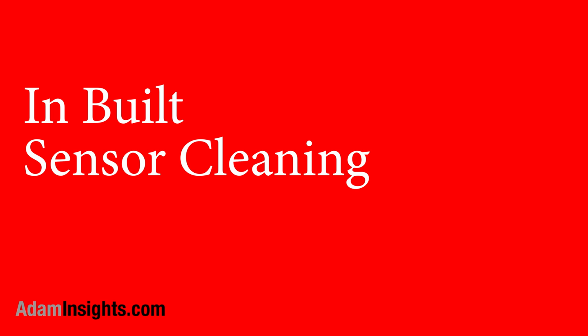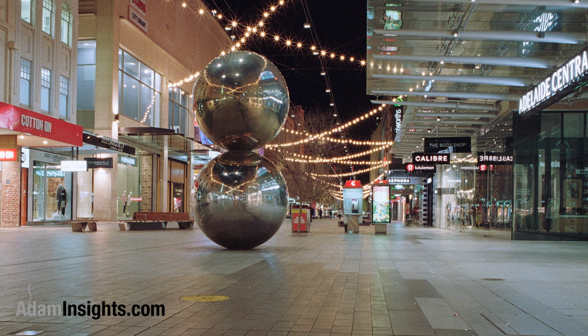With the Leica M12, Leica, please, please, please give us inbuilt sensor cleaning. Now, I know that they want to keep the size of the body down, and that's fair enough. And I will also point out that cleaning a Leica M sensor is actually quite an easy process to do. I've done it plenty of times before with sensor swabs, and I don't have an issue with it.